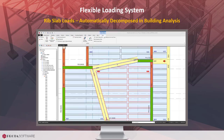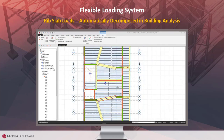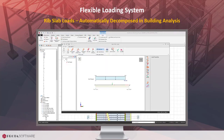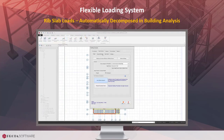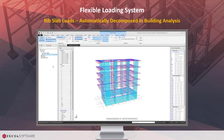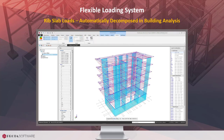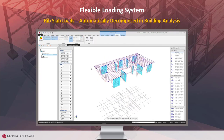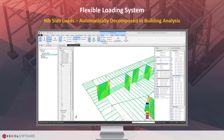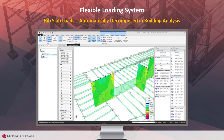RIP slab loads are now automatically decomposed in building analysis. This approach improves upon previous versions of Protastructure, in which RIP slab loads were decomposed by the yield-lines method or finite element decomposition method before building analysis. However, from now on, RIP beams are automatically included in the building analysis model and loads are transferred intrinsically during the analysis using the defined connectivity.